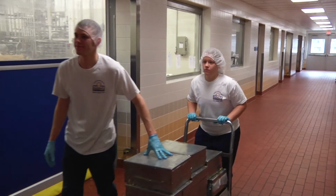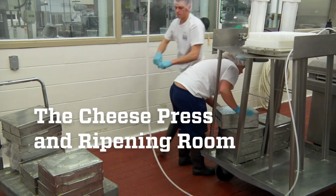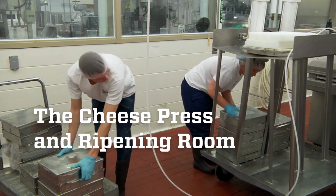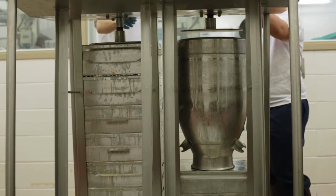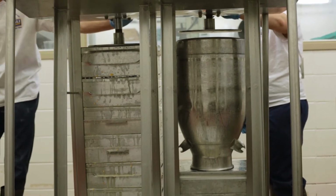The filled hoops make their way to the cheese press. The hoops are stacked in the press. The cheese is pressed overnight with 80 pounds of pressure per square inch.